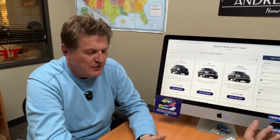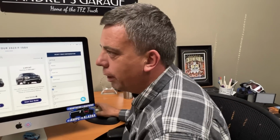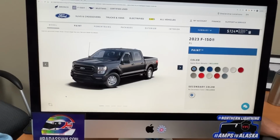So it would go a regular 4x4, then an FX4, and then the Rattler, and then of course you'd get into the Tremor, and then you'd end up at the Raptor, and then the Raptor R. A lot of you guys wrote us and said, let's configure a Rattler. So let's try. XL, it's based on the base truck. Crew cab, short bed. So let's start that.